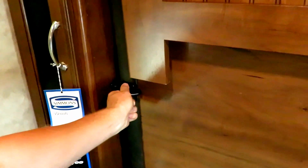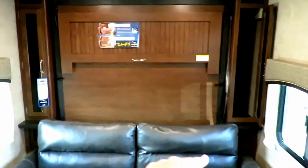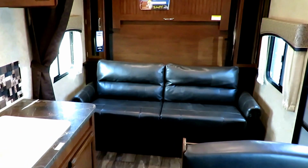Another neat thing they do is they've put little struts on this so that it stays in place. It's not going to bounce and juggle around. Putting the sofa up, again, it only takes one hand to do it. As you can see, this is not a complicated, difficult process. And there you have it. Bed's put away. His and hers closets. And there are power outlets on both sides of the bed as well, so if you want to charge phones or run CPAPs or anything, you can do that.